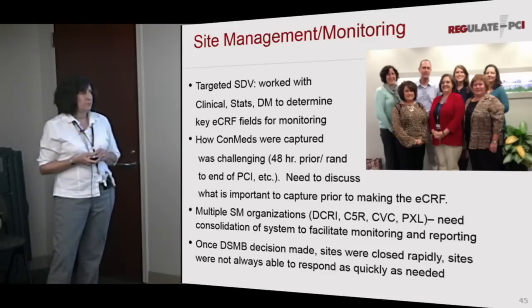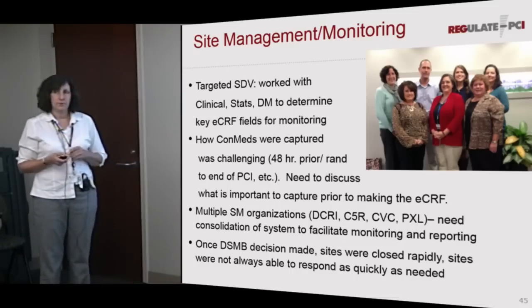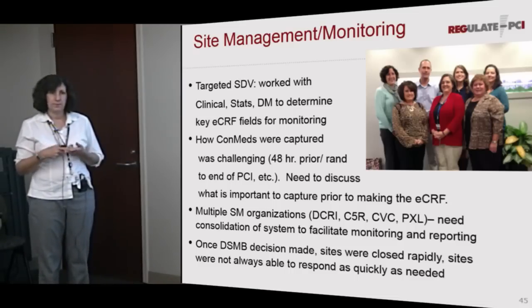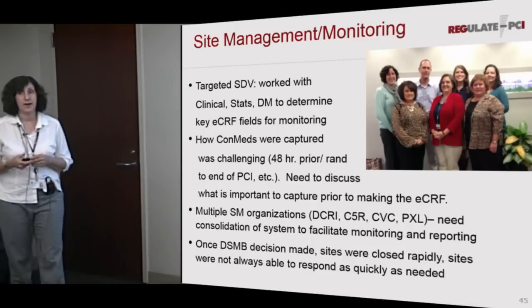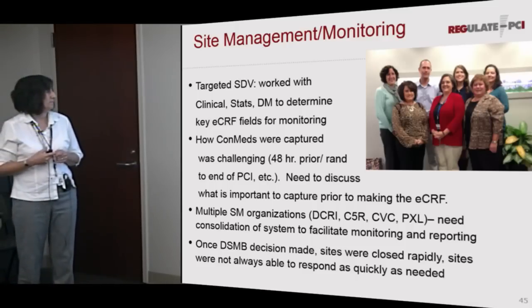We had a bunch of site management organizations, as you saw. It's really important to try to consolidate systems so that the people who are monitoring are also the people who are familiar with those systems that are going to track the visits that are being done.